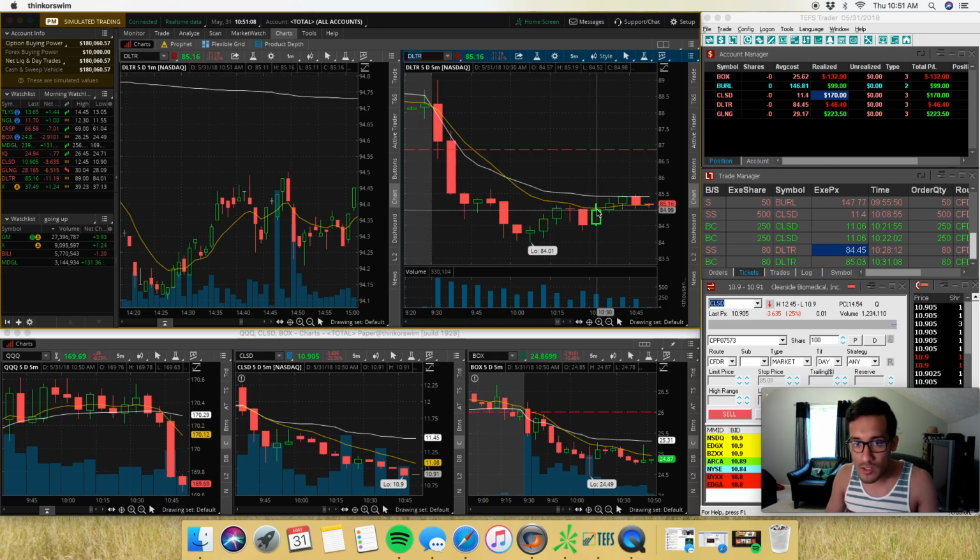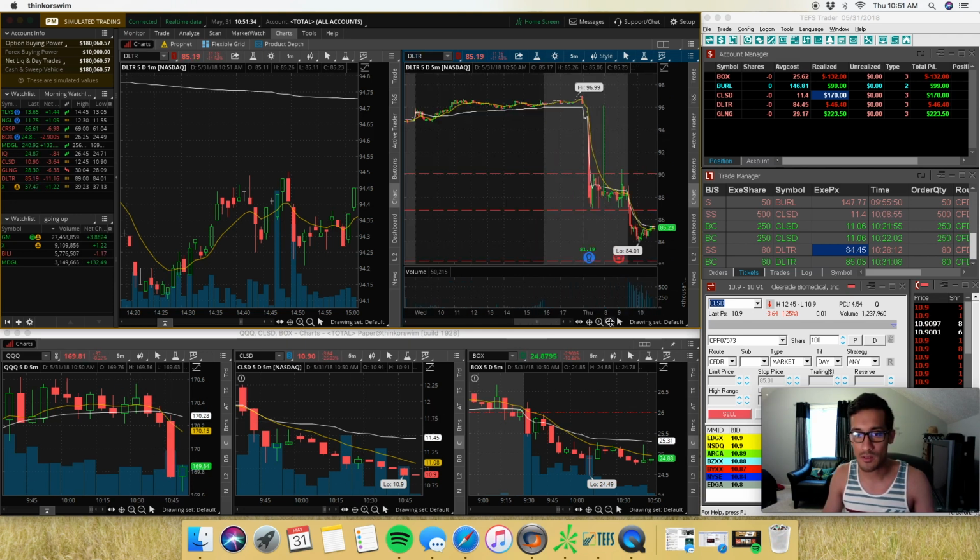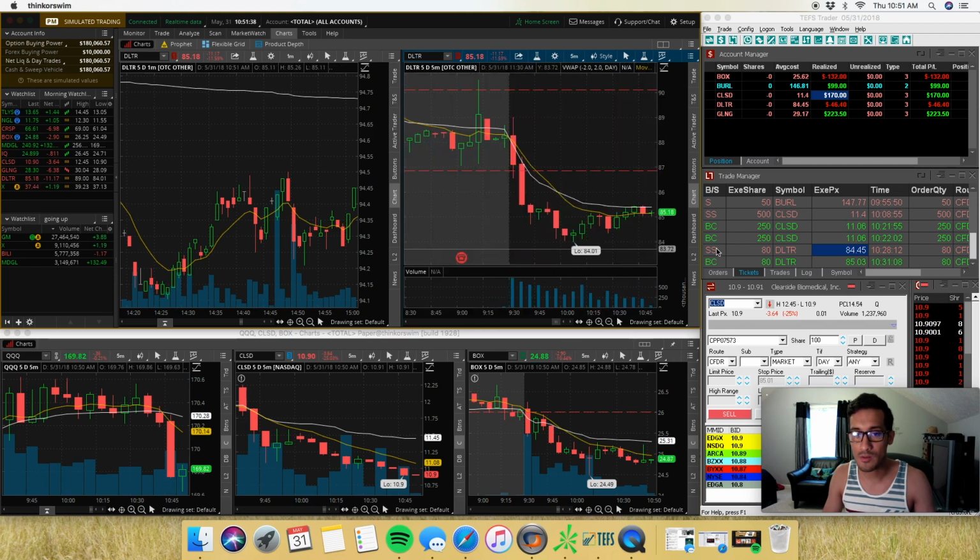Now, this right here could be a decent VWAP rejection under 85 on DLTR. I'm not going to take it. I'm already up 3 times my risk, so nothing to complain about there. I'll probably go back and look at this and see if it works. The SPY's still headed lower. Qs are headed lower. Let me see, what do we got on DLTR? We got a window at DLTR all the way down to 82.30 or so.